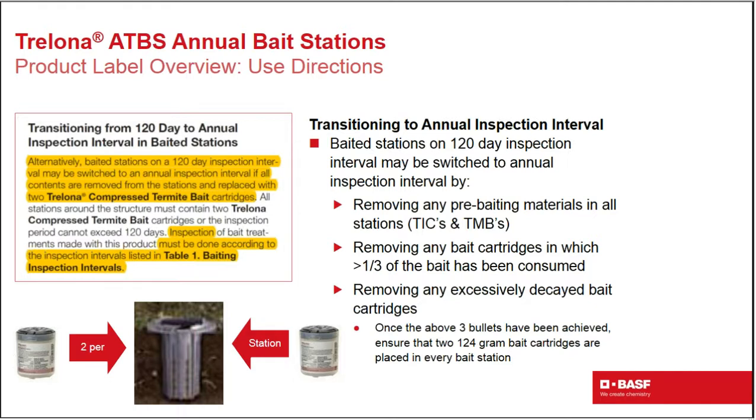Okay, so we have a lot of customers out there right now that have ATBS in the ground. We've got Trelona in the ground, and just haven't been able to do this annual bait station approach. So how can you transition your present customers to this? If you want to go to the annual, then what you need to do is go back out when you do your next inspection, go on out to the site, go to each one of the stations, and by the time you leave that site, every station has to have 2 cartridges of Trelona bait that do not have more than 1/3 of it fed upon.